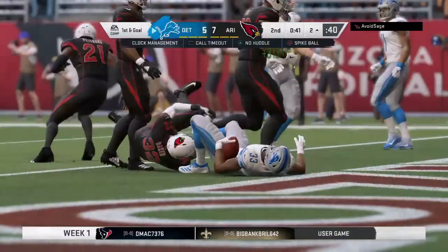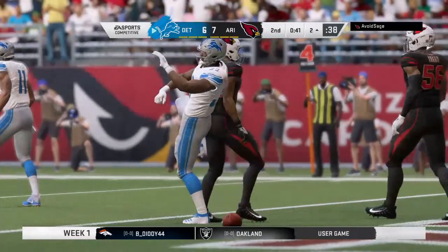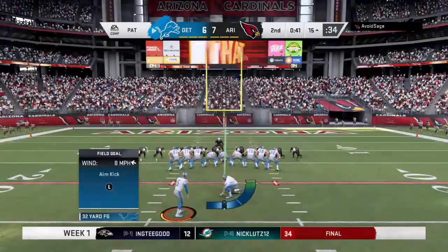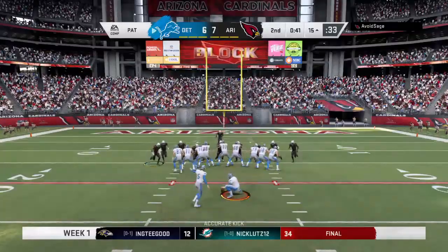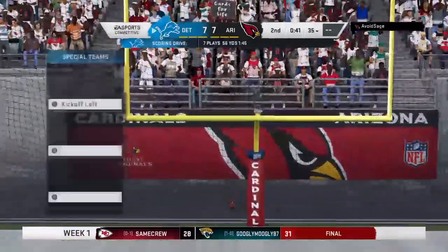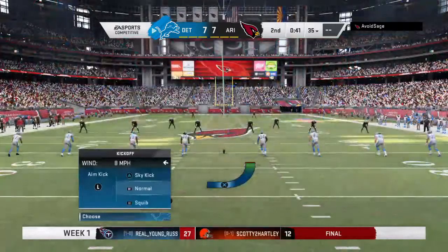And he's going to take it in for a Lion touchdown. A 5-yard touchdown run, as they are now on the board here in the first half. After nearly 30 minutes of football, that touchdown puts us in a position where if they make the extra point, we're right back to even before we start the second half.